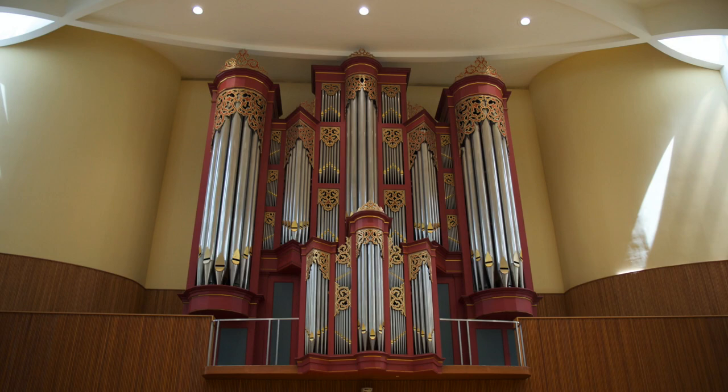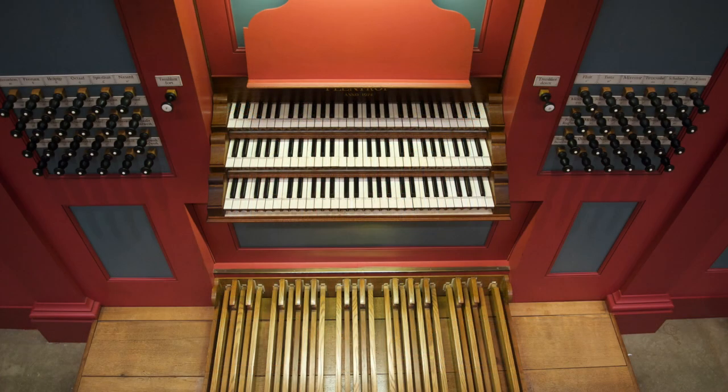My class was the first to play their senior recitals on the Flentrop. I think I was like the third or fourth concert. I remember the first was David Blazer, my classmate. And I was envious. He got to be first.